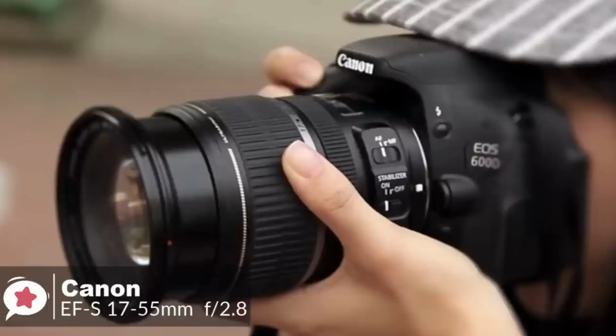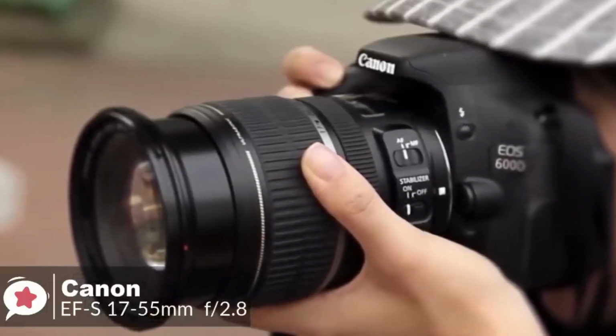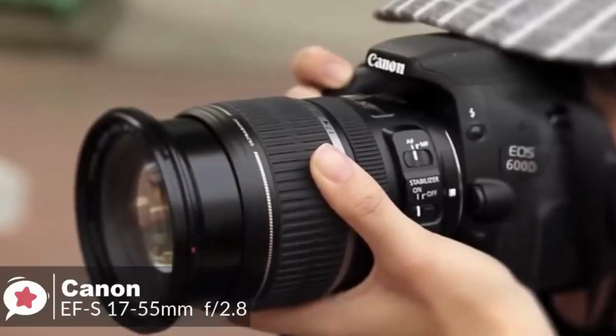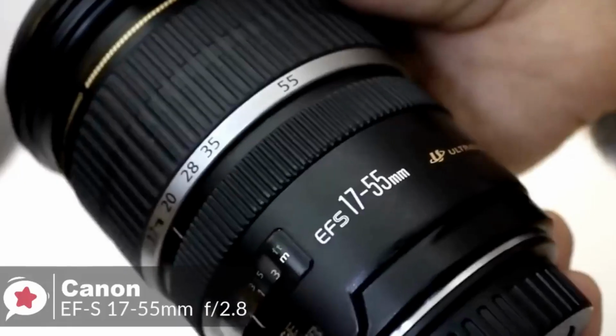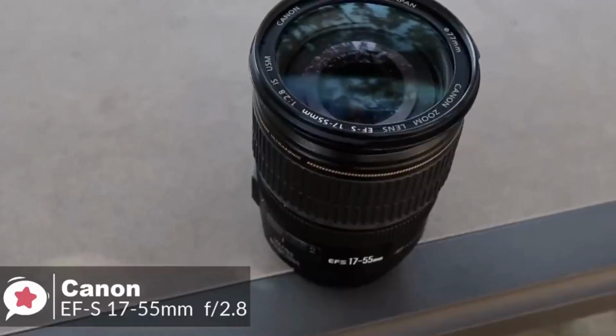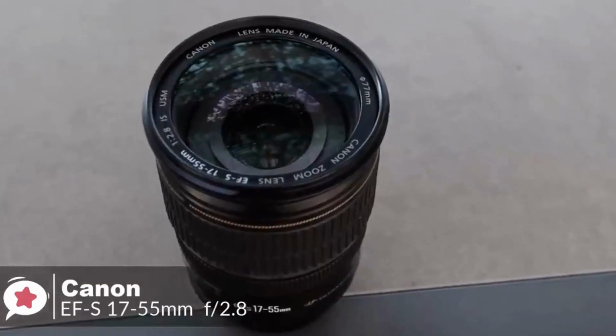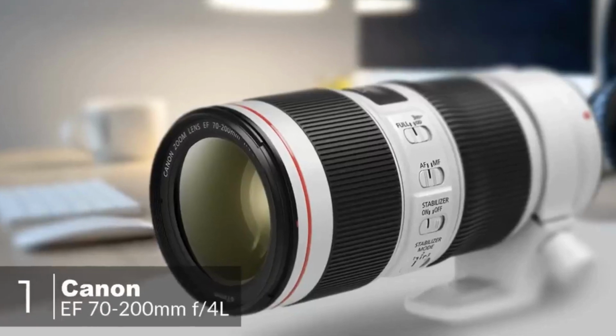To conclude, despite its age, the Canon EFS 17-55mm f2.8 IS USM remains a good option for kit lens users looking to upgrade. Or if you want the best dedicated standard zoom for your Canon APS-C camera and don't mind paying for the privilege. At number 1 is the Canon EF 70-200mm f4L IS2 USM lens.